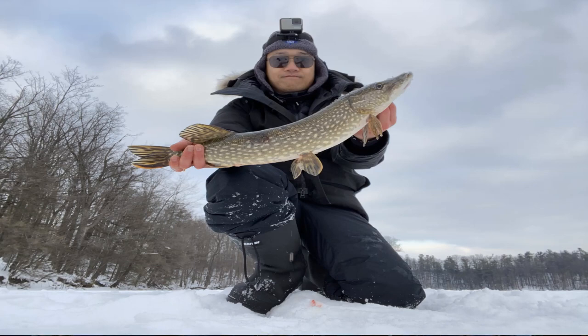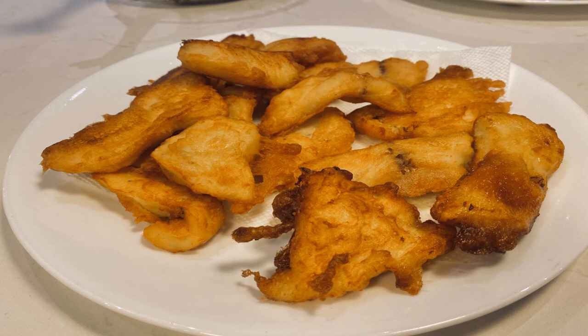And sometime after that, I went to a remote lake that I've never been to. And the bite was slow, but I ended up catching a few pike, and one which I took home to eat and did a catch and cook. I'm gonna link that video down below too. And I also went out a third time, but I couldn't make a video out of it because I went to Lake Simcoe and got totally skunked for whitefish.